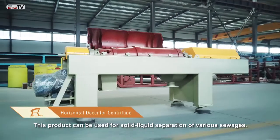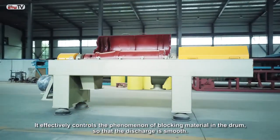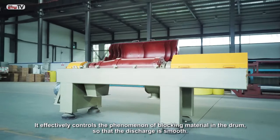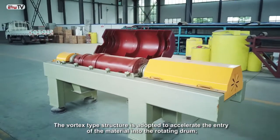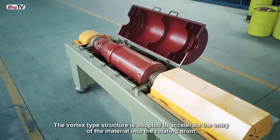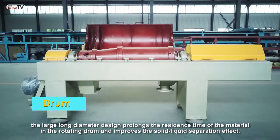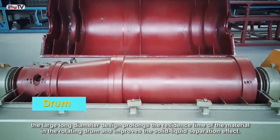This product can be used for solid-liquid separation of various sewages. It effectively controls the phenomenon of blocking material in the drum so that the discharge is smooth. The vortex-type structure is adopted to accelerate the entry of the material into the rotating drum. The large, long-diameter design prolongs the residence time of the material in the rotating drum.